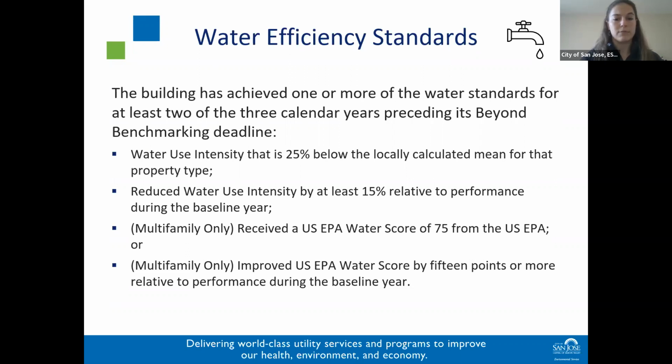Improvement metrics of raising the score by 15 points or 15% will be applicable in future beyond benchmarking compliance cycles and will be compared to the average benchmarking scores of the previous cycle. Newly constructed buildings less than 5 years old and buildings holding current LEED certification at the time of their beyond benchmarking due date will also qualify for the performance pathway.